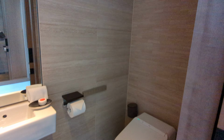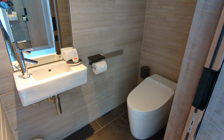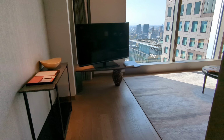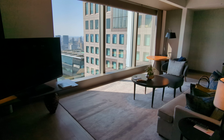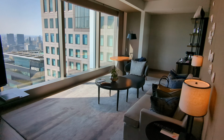Anyways, so a trend among suites in top hotels is to have two toilets, and this is no exception. Anyways, this is the premier suite. So separate bed and living room, 81 square meters of space. CEO math, I think it's a little over 900 square feet.